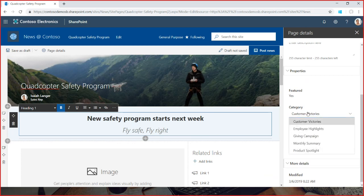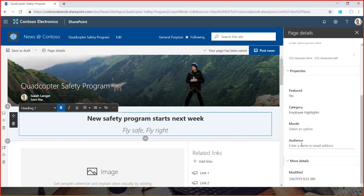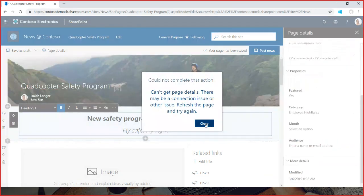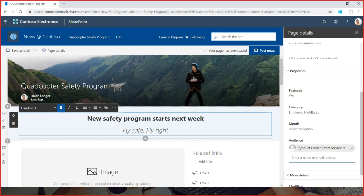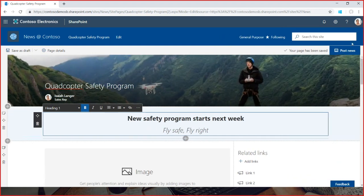I can also choose categories. For example, this is an employee highlight. And I can target this to specific users or groups in my organization. So I'm going to go ahead and ensure that this gets to my product launch marketing members. And when I'm all done, I'm going to click Post News.